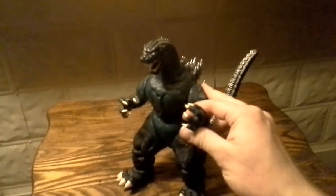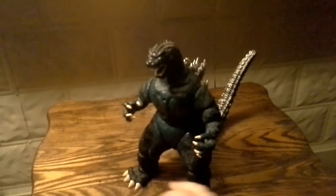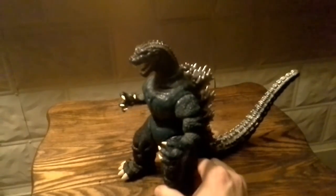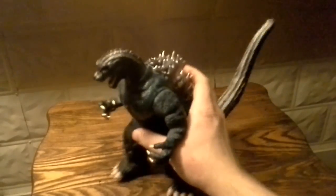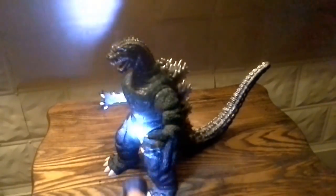Yeah, these weren't meant to be like collector's pieces like the SH Monster Arts or anything like that. These were meant to be toys for children, and they're reasonably durable. Most of it is hollow vinyl, and they will stand up to most abuse that a child could put it through. So that is the Godzilla.